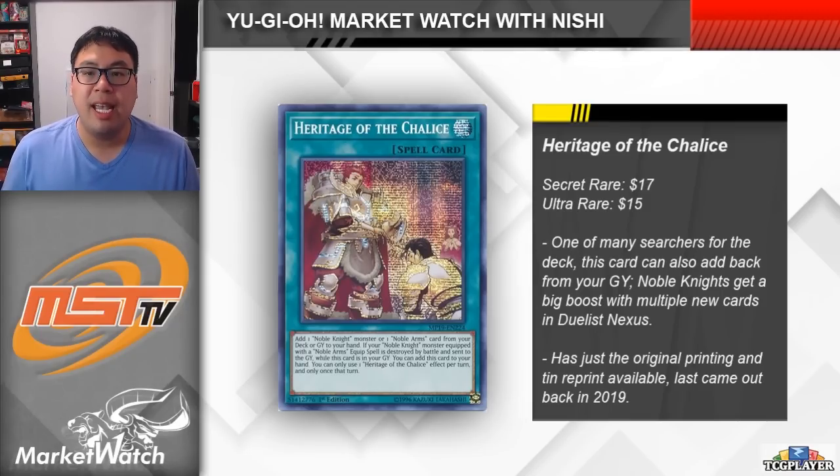Heritage of the Chalice is a card that already exists for the archetype, a really versatile Rota that can search for either a Noble Knight monster or a Noble Arms card. Now, the Noble Knight deck has basically like 16 copies of Rota, but Heritage of the Chalice is especially useful because it can also add back a card from your graveyard to your hand instead of searching, making it very useful in the later game as well, when maybe you've already burned through a good chunk of your deck. However, this of course means that Heritage of the Chalice is now pretty expensive.